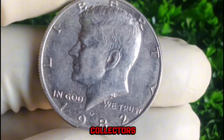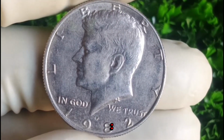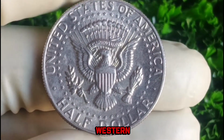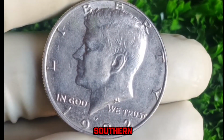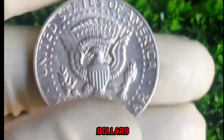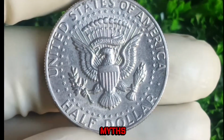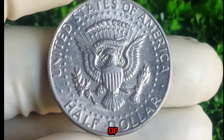For collectors, varieties matter. The 1882 half dollar comes with a few key distinctions. A Philadelphia, no mint mark, common compared to others. A San Francisco, S, popular with collectors of Western coinage. A New Orleans, O, scarcer than Philadelphia, with unique Southern history. A Carson City, CC, the crown jewel of 1882 half dollars. With low mintages, CC coins are highly sought after, especially in higher grades. Carson City coins in particular fuel myths of miners, outlaws, and frontier trade. Owning one feels like holding a piece of Old West history.